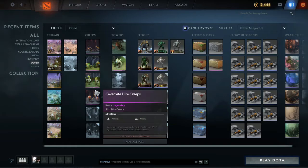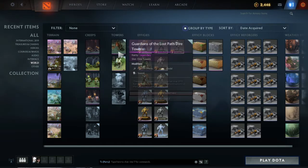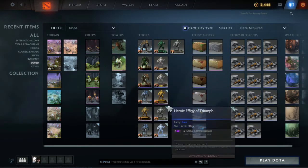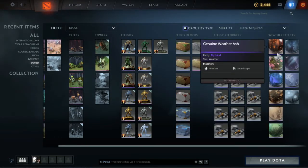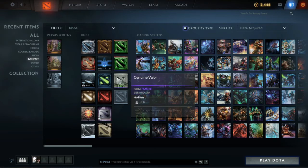There's also ones that change the creeps into anything that you would want in particular. There's also ways to change the effects and visuals of the towers, as well as some fancy statues that you can put on shuffle in your pool of stuff. And then there's some cool weather effects that are also added into the game that make the game that little bit extra fancier. Then the interface is also some HUDs.